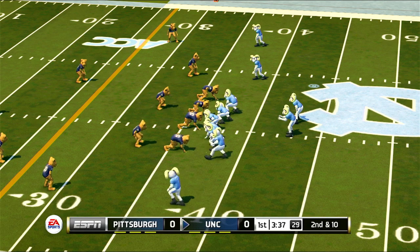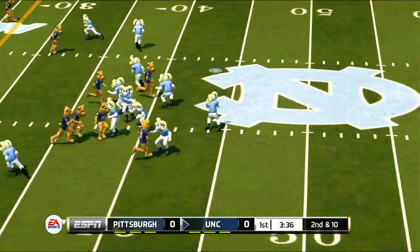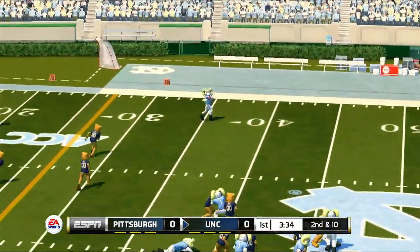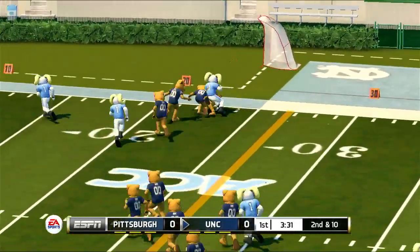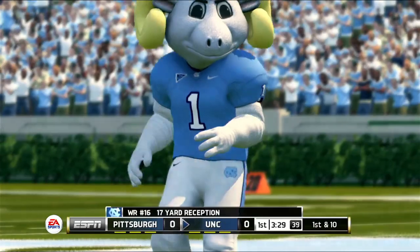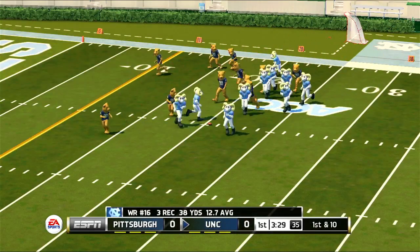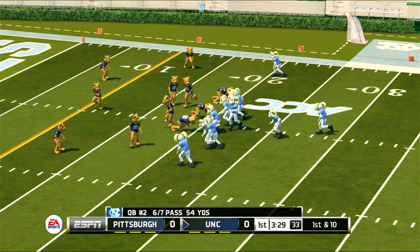Ready! 180! 180! Complete. He's got room. Brought down around the 20-yard line. A quarterback's best friend is a receiver he can count on to catch the ball every time he drops back to pass.